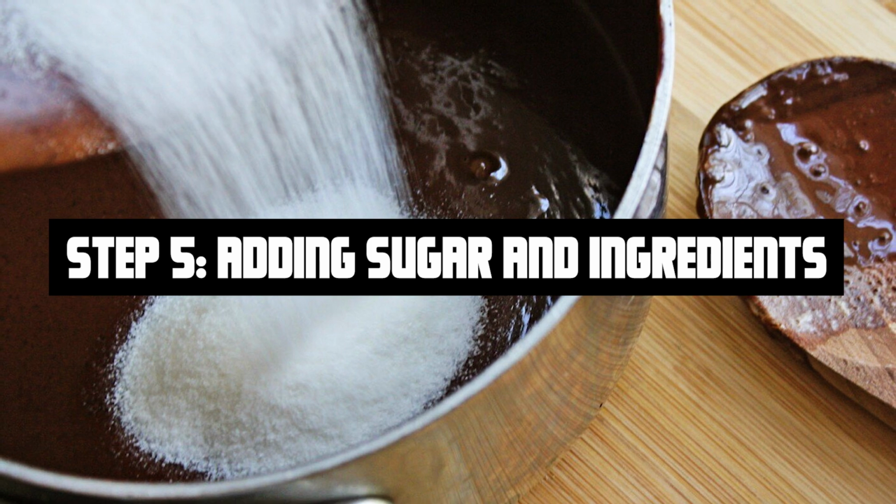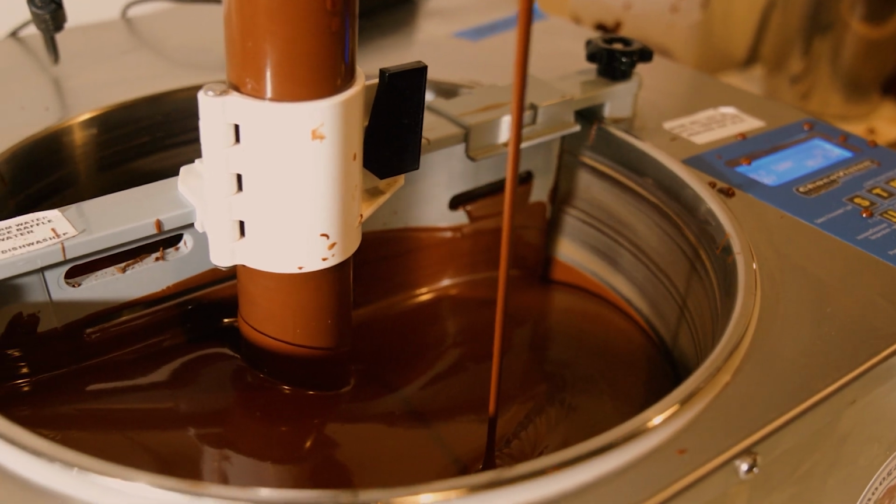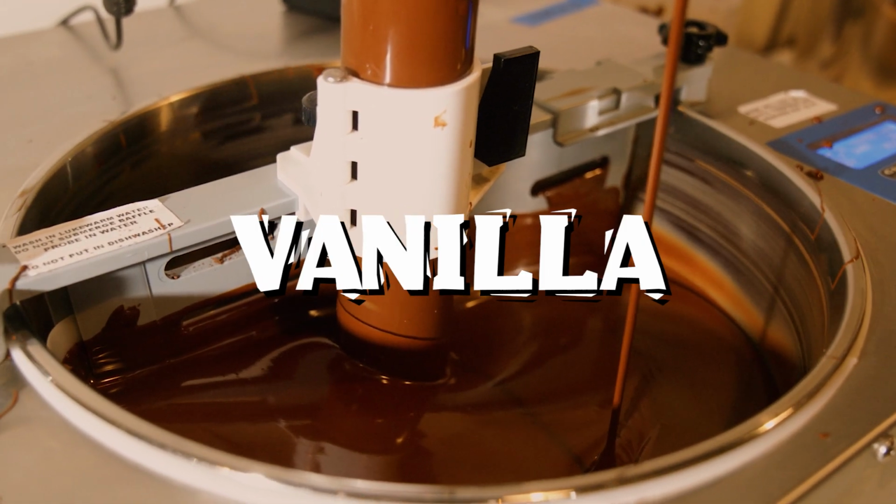Step 5. Adding sugar and ingredients. With the chocolate liquor perfectly smooth, it's time for the fun part, adding sugar and other delightful ingredients. Ghirardelli knows just how to balance the flavor. They bring sugar to sweeten the mixture. For milk chocolate, they also include a dash of milk and a hint of vanilla.